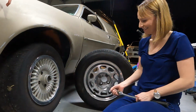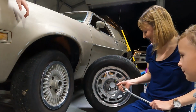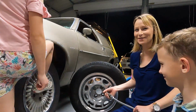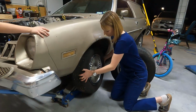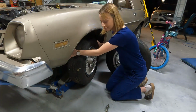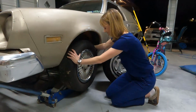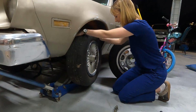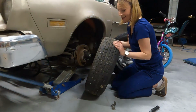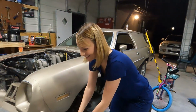Sorry, honey. A lot of them are black, and they had a chrome center cap from the factory. I had one too many drinks. You had one drink. One too many. Good Lord. Okay. You got it, honey. You will get it. Hey, hey, okay. Look at you go. You did a thing.